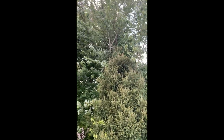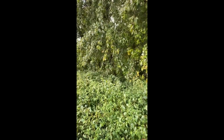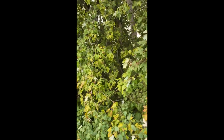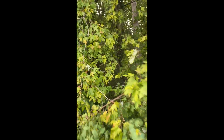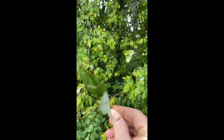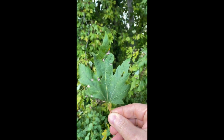I'll show you a leaf up close. It's actually among our maples the most elaborate, ornate of all of the maple leaves. It's like a snowflake. So this leaf is the most divided, the most decorated, the most incised. So here is a single silver maple leaf. It's got a lot of teeth. It's got deep incisions between the lobes.